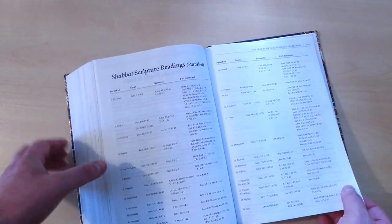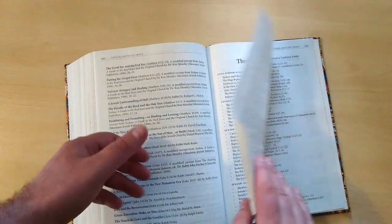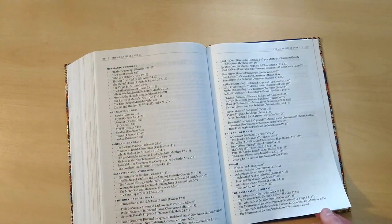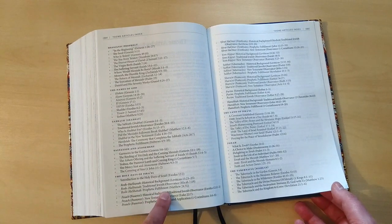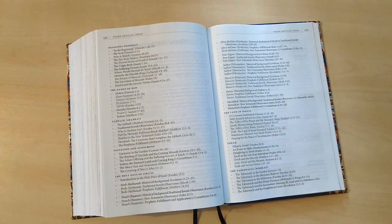Plenty of information here: Shabbat scripture readings, or parashot, topic articles, index, names of God, Sabbath, salvation and atonement, the holy days, historical backgrounds, traditional Jewish observance, prophetic fulfillment, very important. Some of those feasts are still to be fulfilled by the Lord, and they will come to pass in prophecy as they did in the beginning when he came to this world, and he fulfilled Passover, he fulfilled first fruits, and then when the Holy Spirit was sent to us in Pentecost or Shavuot, the Feast of Weeks. Those are the feasts that we can tell prophetically have come already to pass.